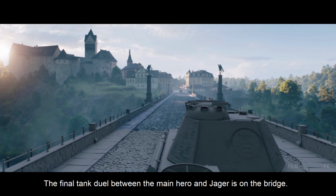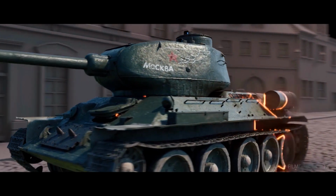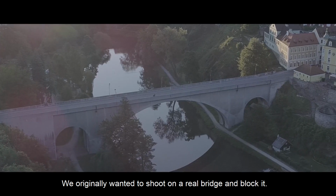The final tank duel between the main hero and Jogger is on the bridge. We originally wanted to shoot on the real bridge and block it.